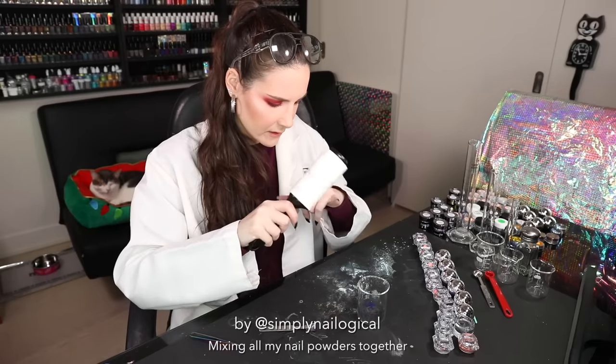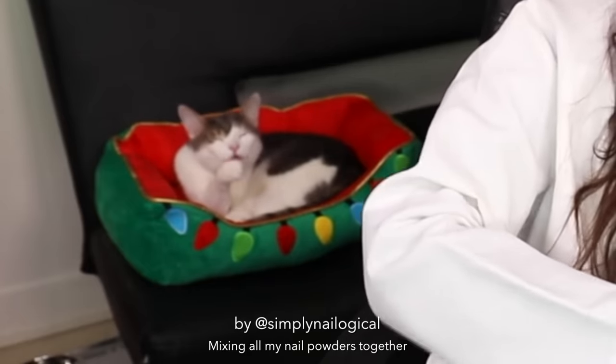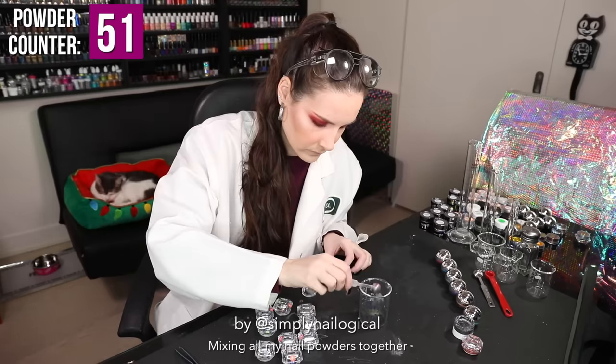Hold on, we must do a little cleanup. That's right, Menchi, we gotta stay sanitary in the lab. Next step, we have our holo multi-chrome powders. These, I gotta say, are a beautiful hybrid.